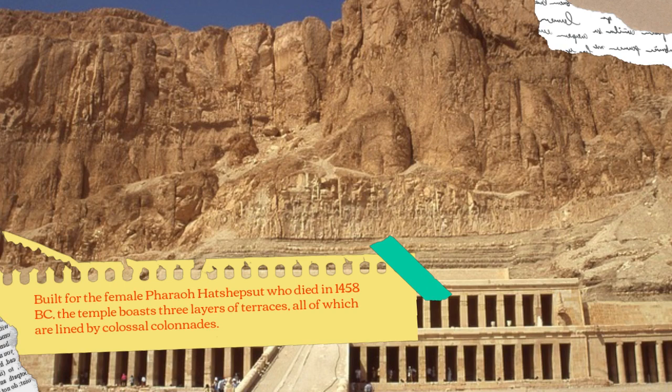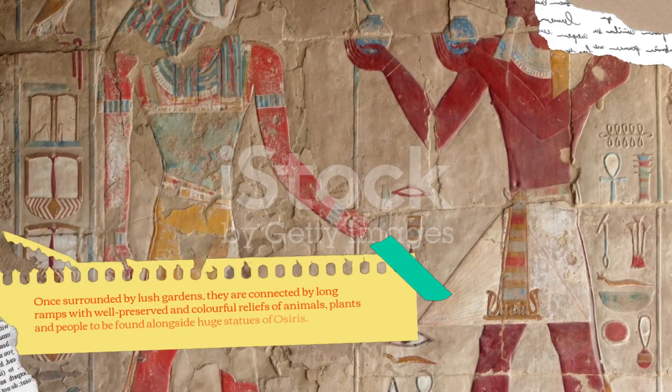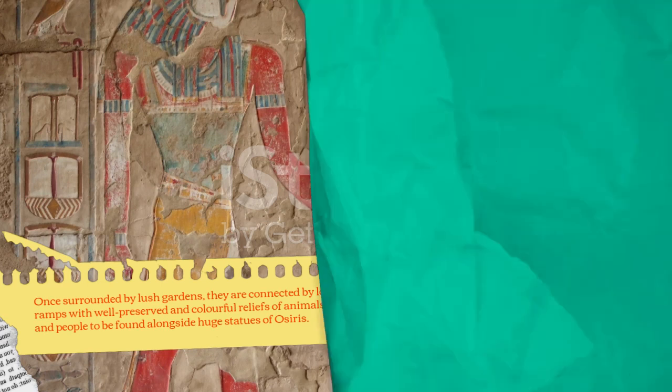all of which are lined by colossal colonnades. Once surrounded by lush gardens, they are connected by long ramps with well-preserved and colorful reliefs of animals, plants and people to be found alongside huge statues of Osiris.